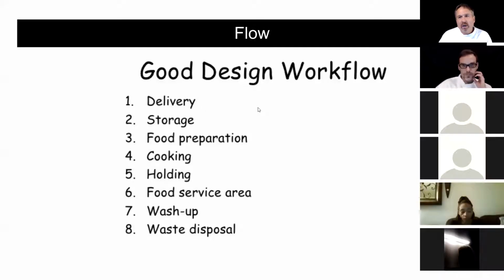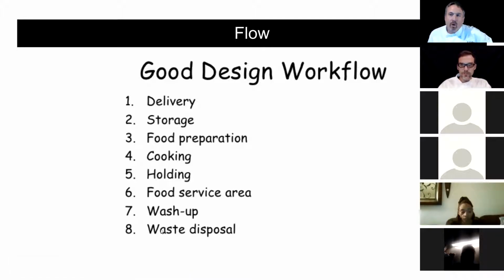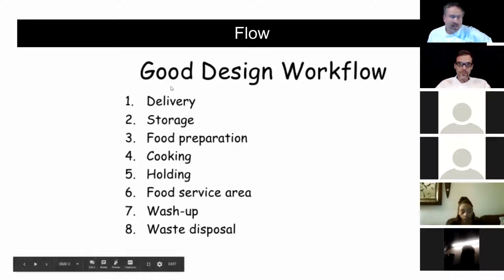So theoretically, like Chef Eric was mentioning at the beginning of the class, there were a couple of issues with back door location. Back doors need to be conveniently located near your storage areas, which include your walk-in, your dry storage, your chemical storage. All of that needs to be accessible and not cut across any flow of traffic. So the food that comes in, right? Your hamburgers get delivered, they go into storage, they get pulled out and go into preparation, then they get cooked, then they get held, and then they go to the food service area, then all this stuff gets washed up, and then the leftovers or whatever scrap you have goes into the garbage can. That is an appropriate flow of food throughout your facility. Any questions about that?